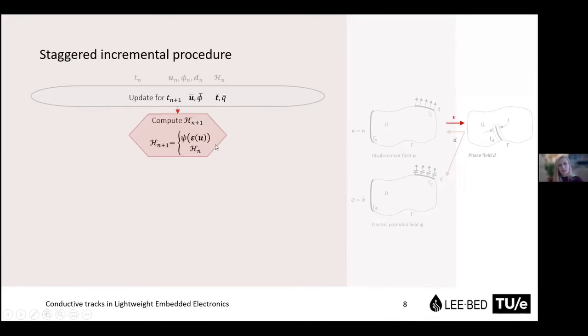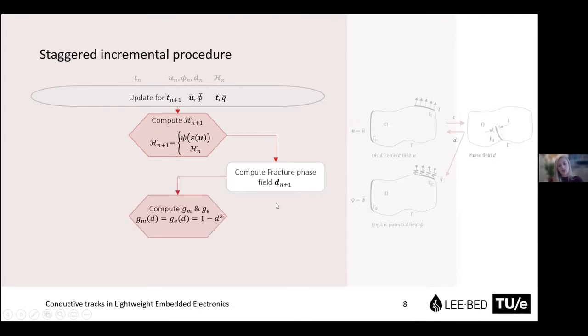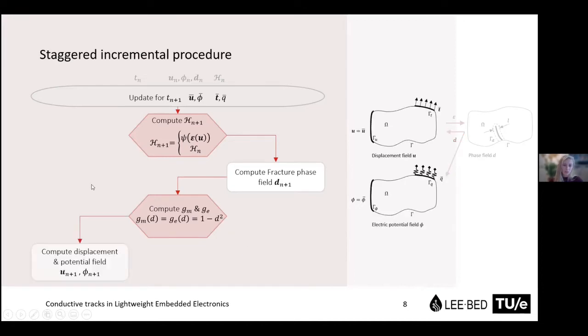With that, we first compute the maximum accumulated strain energy in a certain material point, the history value. That is essentially the coupling between the displacement, or mechanical field, and the damage field. Once we have calculated that, we can calculate the damage that has occurred in a certain material point. And once we have computed the damage field, we can finally compute the damage degradation functions. That is essentially the coupling back to the mechanical and the electrical field. With that, we can finally also compute the displacement and the potential field.